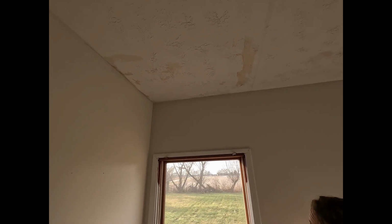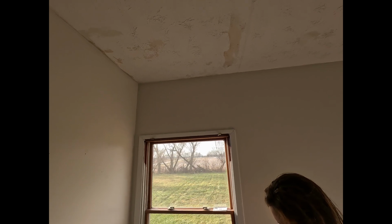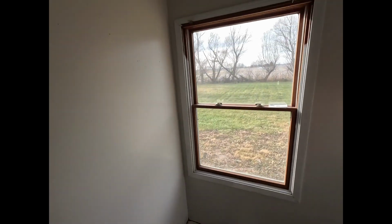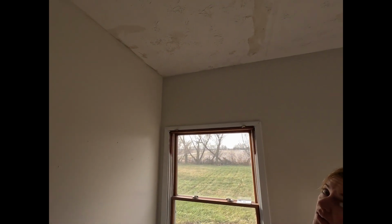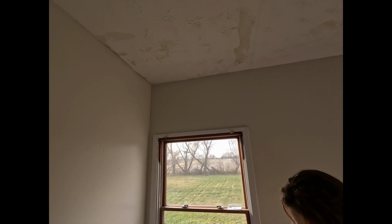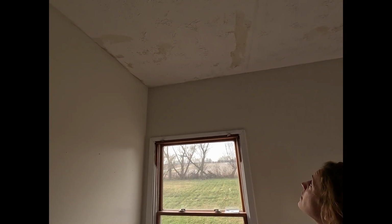Well, this is a nice problem. After checking the bathroom and thinking everything was okay, the bathroom is not okay. The drain's got to be leaking somehow. It's not tight. If you can't hear that, because we have the fan going, that is water. Slow drip. Dripping down. So our floor's wet, our ceiling's wet. Hopefully nothing else was damaged. I don't even know if I'd say my pride was damaged. I never claimed to be a plumber.